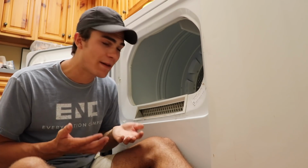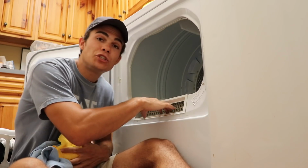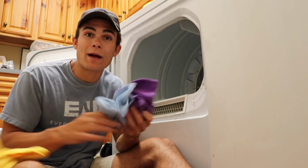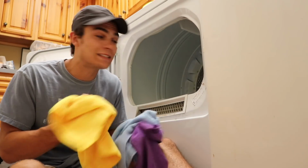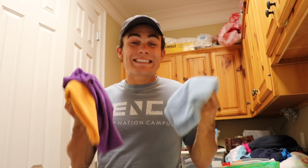And the very last thing I'll say about this is because microfiber towels pick up so much stuff, it is a good idea to change the dryer filter out pretty often if you're washing and drying microfiber towels on a regular basis, because they do pick up so much dust and lint and stuff that it is going to collect in this dryer filter.